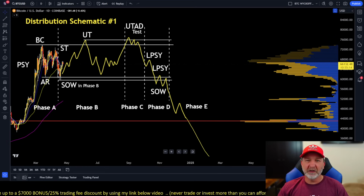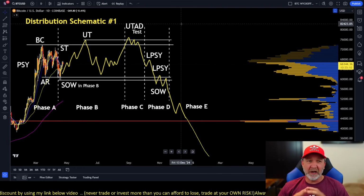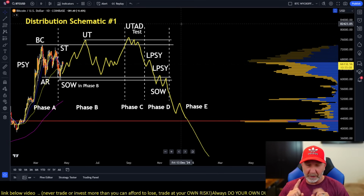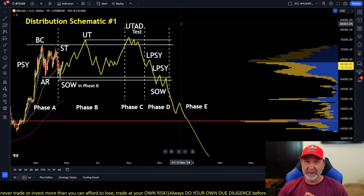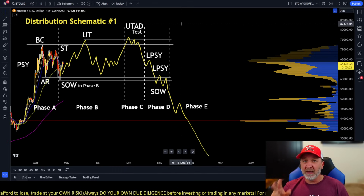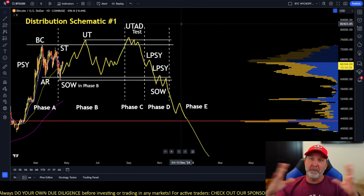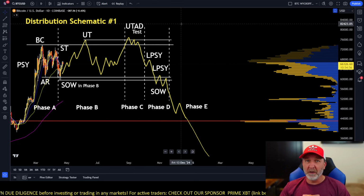Now let's take a look at Bitcoin. So this is the Wyckoff distribution schematic number 1. This is a possibility. These are the two bullish cases I'm going to show you, and then we'll go on to the smaller time frame, and then I'll take a look at the big picture, what I see is possibly happening here.